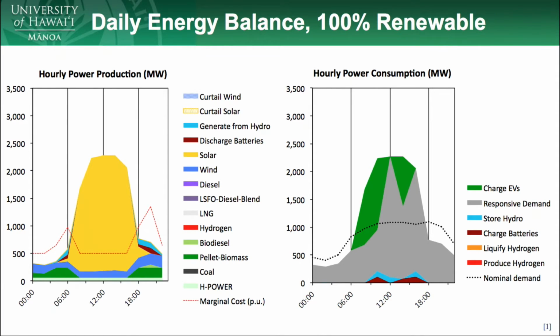And then the dark green is assuming electric vehicles come on, and that's the order of magnitude, the scale that electric vehicle electricity requirements would be. And I assume we charge those at the best time of day. So between that and the load rescheduling, we've basically created a load profile that's a close match to the solar and wind.